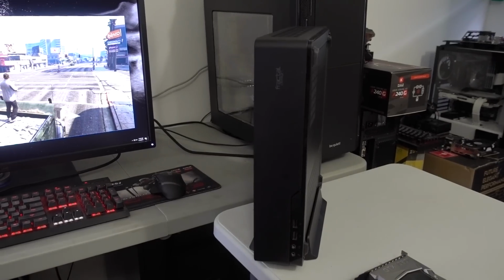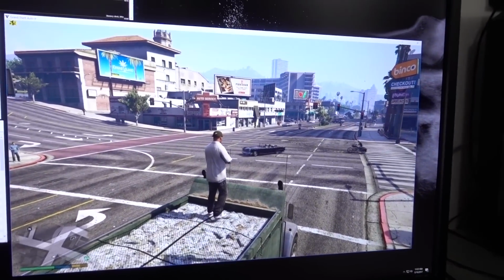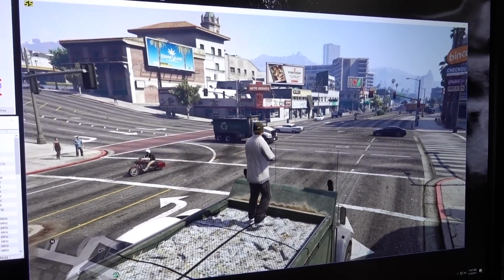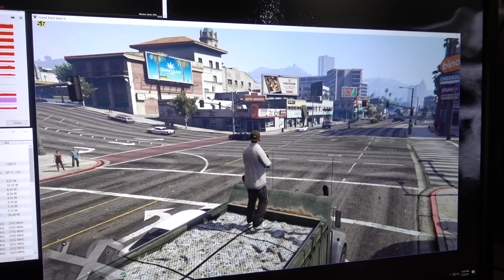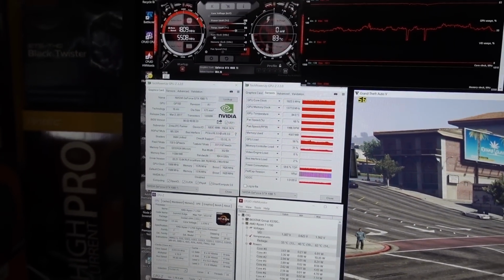All right, the graphics card is installed inside of our Node 202 system. We've got GTA 5 fired up. This is running at 2560 by 1440 in windowed mode. We've got Franklin chilling on the garbage truck, just rolling around the streets of Los Santos. And we've got some interesting observations here with our GPU.